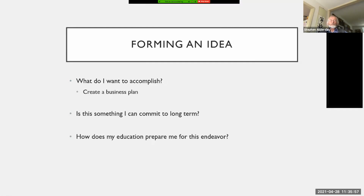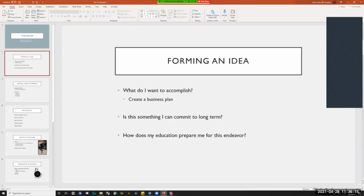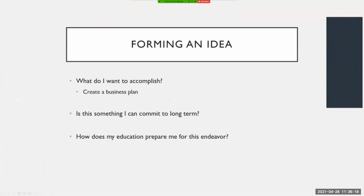Yeah, so while I wait for my computer to come back up, the first thing that anybody has to do when creating any type of company is to create a business plan. And when you're creating a business plan, it's very important that you define specifically what you want to do with your company. And that involves how you want to operate, how you plan to make money, what your market is. And you really have to decide if it's something that you can commit to long term. Most businesses actually fail because they don't take the time to create a thorough business plan.